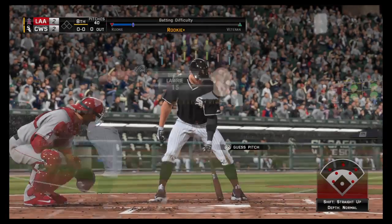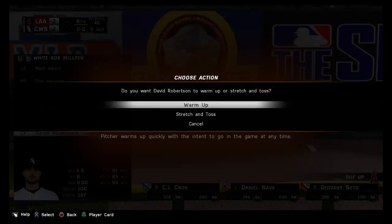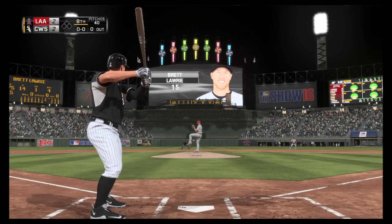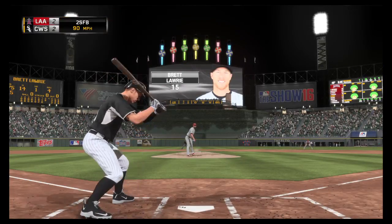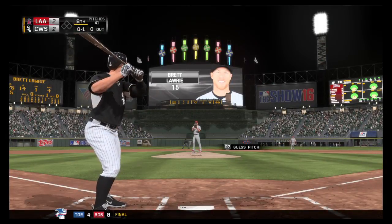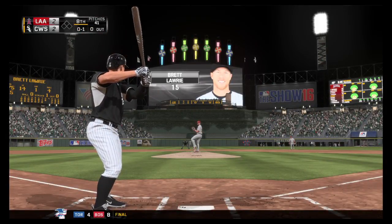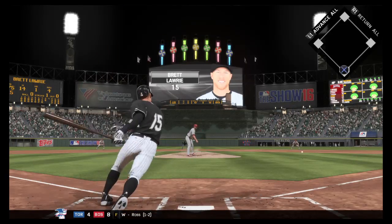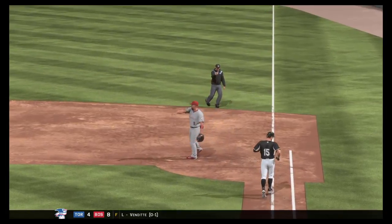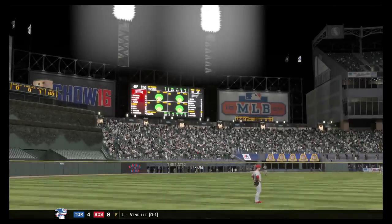Brett Laurie will stand in again. He's flown out in each of his first 2 plate appearances thus far. Yeah, and he just needs to make a small adjustment and stay through the middle of the ball. Think about hitting a line drive right back up the middle. Started to go around, but it's ruled strike 1 anyway. Hit hard on the ground to second. Pennington is up with it. Throw on to first by Pennington, and there's 1 gone.